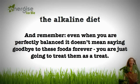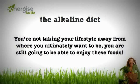Even when you're being perfectly alkaline in your perfectly transitioned place, you're still not saying goodbye to these foods forever. You're just saying you're going to treat them as a treat. So don't think you're taking your diet and your lifestyle in a direction that's ultimately different from where you want to be. You're still going to be able to enjoy these foods. You're just going to be much more in balance.